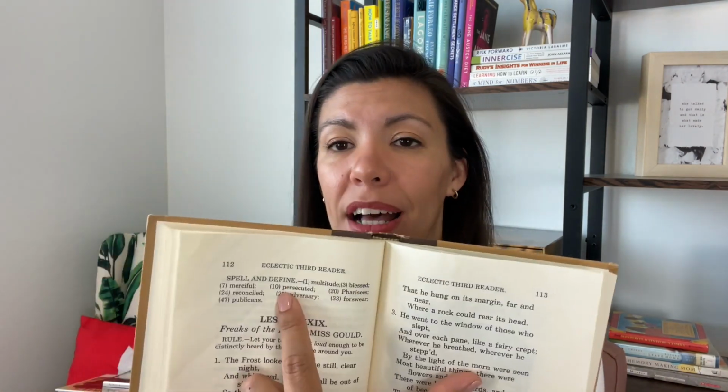And then there is a little part here where it says heirs, and that is set for sat. In most Bibles, this word is improperly printed. Set for sat, or thirst for thirst, or law, L-A-W-R for law, farthing for farthing, yeah, Y-A-Y-A for yay. So keep that note there. And then there's a spell and define list. Multitude, blessed, merciful, persecuted, and you're supposed to obviously learn how to spell that and define them.